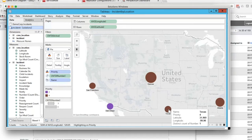Now I have an incident over in Texas that I didn't have before, and now anytime there's an update or a change to an incident with location or priority or whatever my report is depending on, I can have that immediately available. Okay. All right.